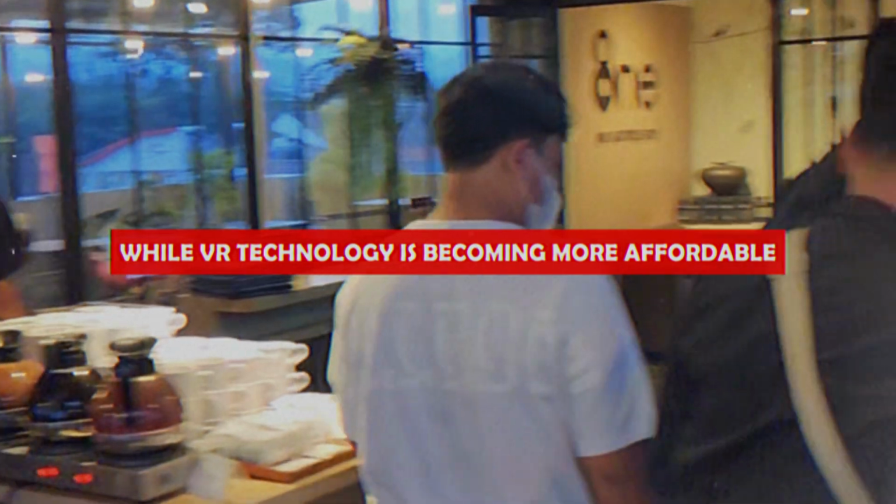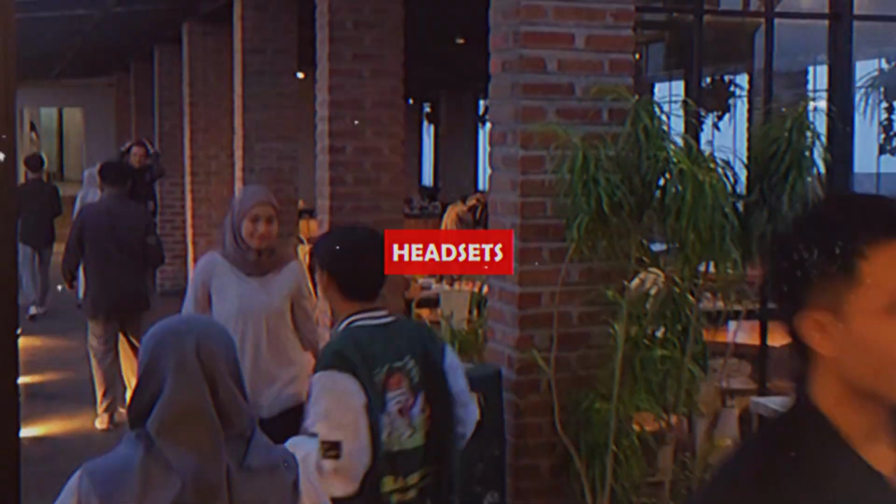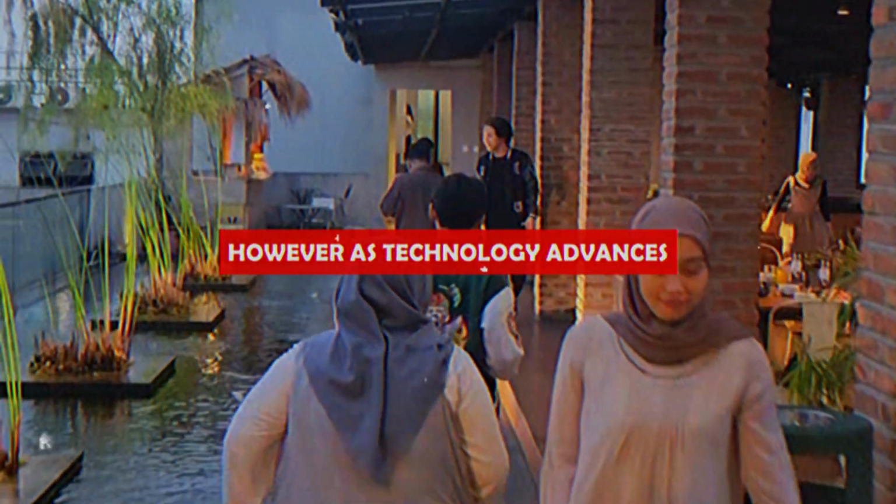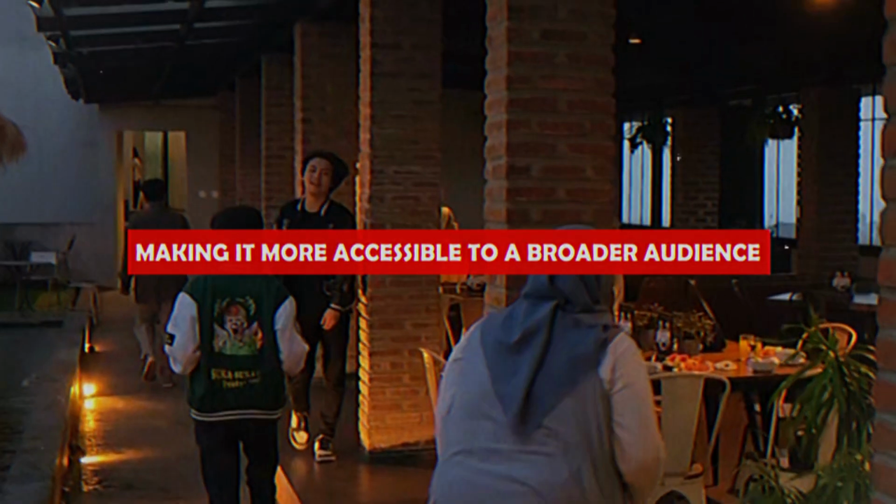While VR technology is becoming more affordable, the initial investment can still be high. This includes the cost of VR headsets and developing or purchasing therapeutic software. However, as technology advances, costs are expected to decrease, making it more accessible to a broader audience.